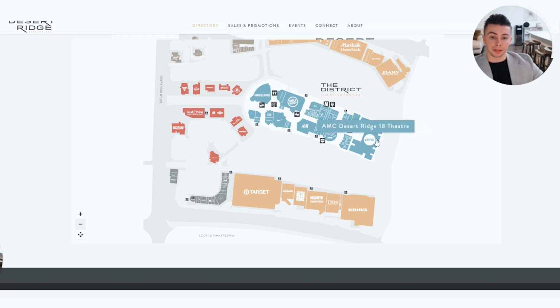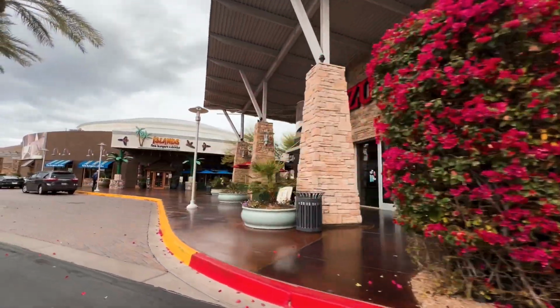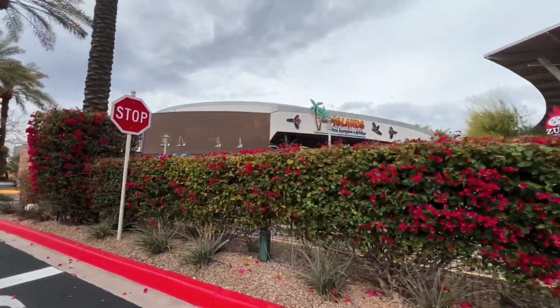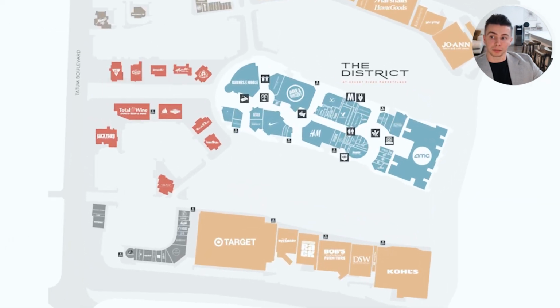It's got the recliner seats, everything you need. Tons of stores, H&M, Nike, Dave & Buster's. You've got your Target, your Kohl's. I mean, what more can you need? And it's just, you know, the infrastructure, everything about it, it's aesthetically pleasing. I love being over there.